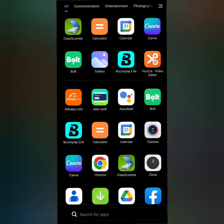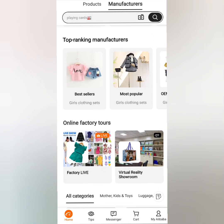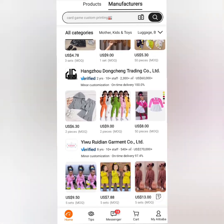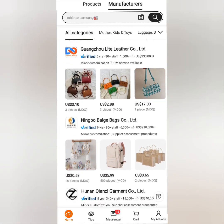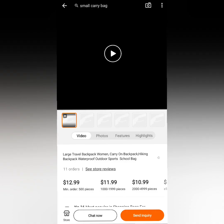So that is the Alibaba app I have opened. I downloaded it on my phone. Those are the items you can find on Alibaba. We have handbags, we have baby clothes, anything. You can find anything in Alibaba, by the way. Those are bags, those are Spider-Man clothes.